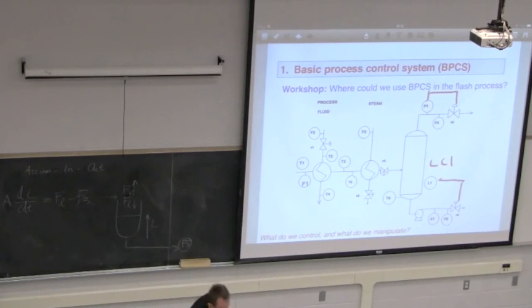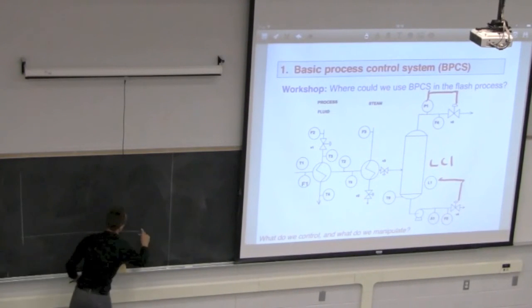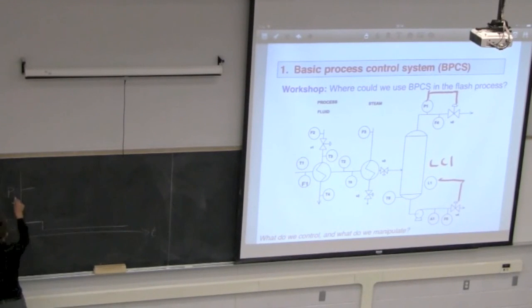Okay, so what direction is that going to take? If I open V5, what's going to happen to F4? So here's time. We're operating at steady state. Here's F4's current flow level. Here's my pressure at steady state. F4, let's say if I close it by some amount, I'm closing the valve V5, so F4 drops. What's going to happen to pressure? Increase. So pressure P1 at that time.